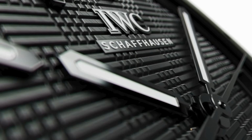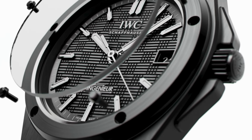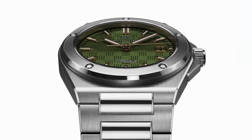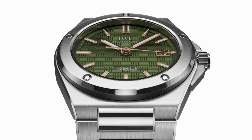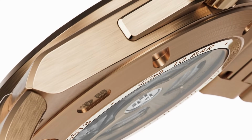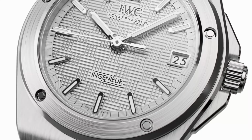Also making an appearance for this year is a whole raft of new Ingenieur editions. IWC keen to capitalise on the rising interest for integrated watches about 5 years ago. They must have been looking over the Ferrari strategist's shoulder again. There's a full black ceramic edition in 42mm, a perpetual calendar in 41 for all the John Mayers we have at home, a 40mm green and gold dial edition as worn by Brad Pitt in the F1 movie, a 40mm solid gold version for those who like making questionable financial decisions, and a whole suite of 35mm Ingenieurs to round out the selection.